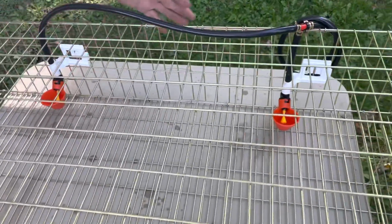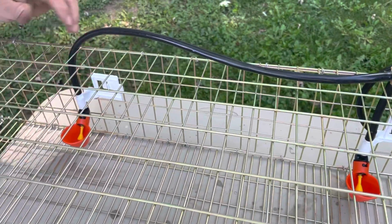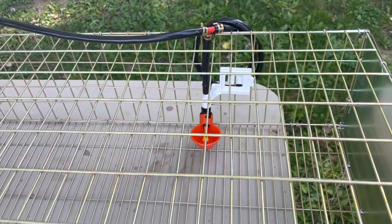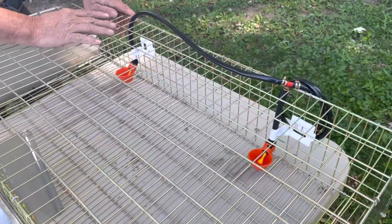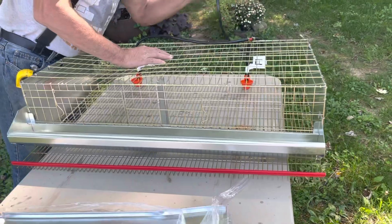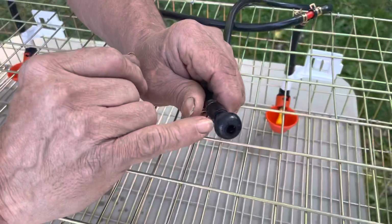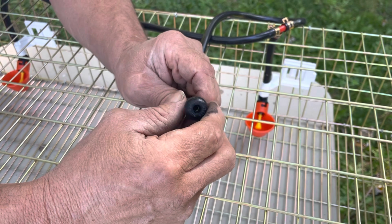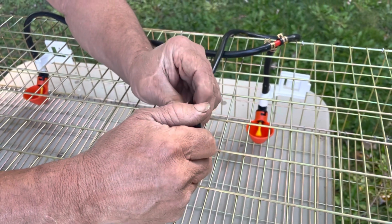Last week we talked about these waters and how they clip onto the cage. This is a good example. I think these are the ones that tickle. Yep, these are the tickle ones. We've never had any problems with these. The quails are fast to figure that out, which is nice. And they got the adapter here that you just drill a hole into a 5-gallon bucket and push this through there and it seals itself. So that's kind of nice.